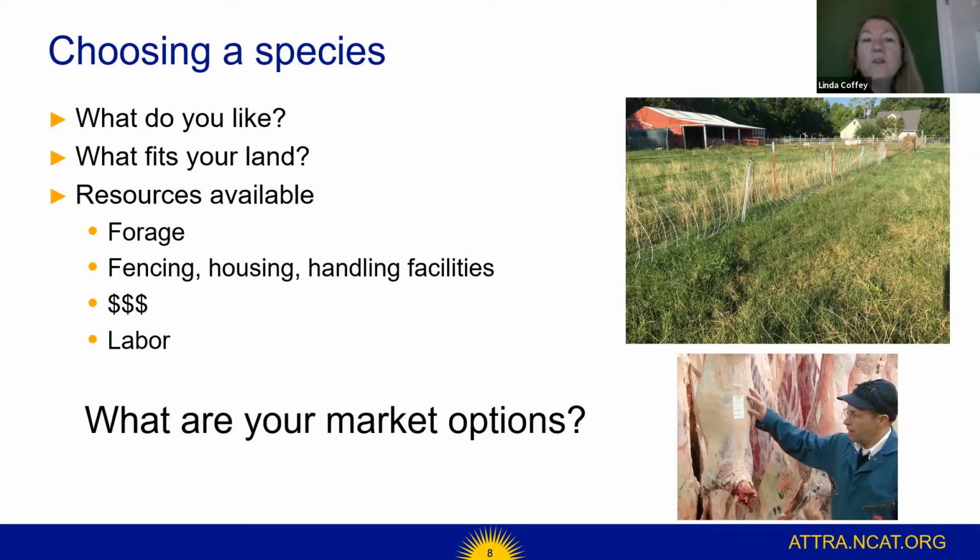And then that goes into the resources. What kind of forage, what kind of fencing? If you've already got fencing and housing and handling facilities, you're lucky. When we got our farm, had nothing there. It's gonna take a lot of money if you have to build all the infrastructure. And you should look about how much money you have to start and what the cash flow will be for your enterprise. And then, of course, look at the labor. As I said, you've got to be able to take care of the animals well.